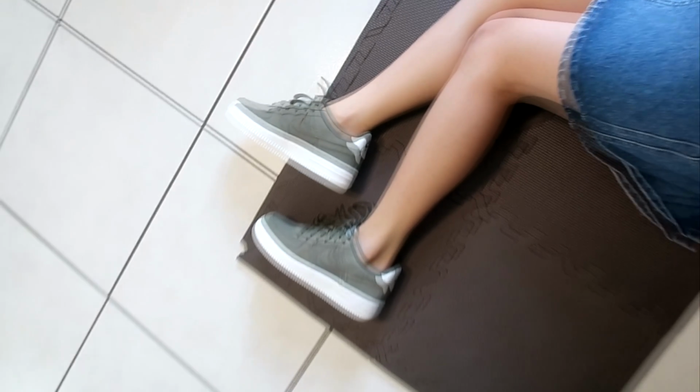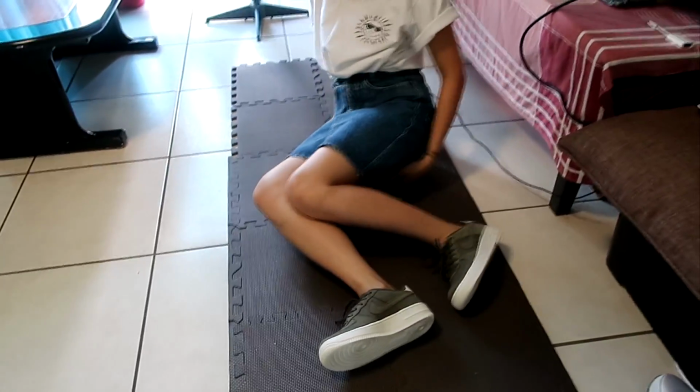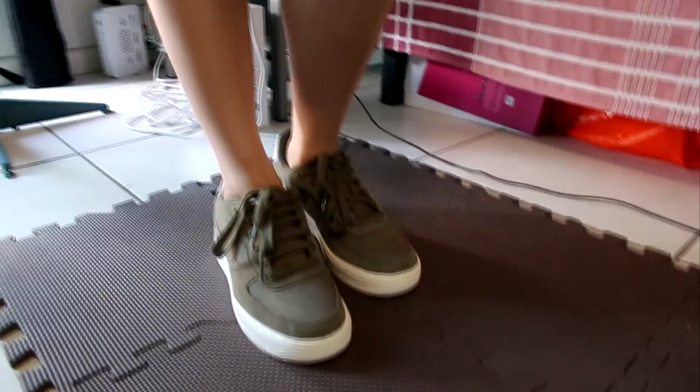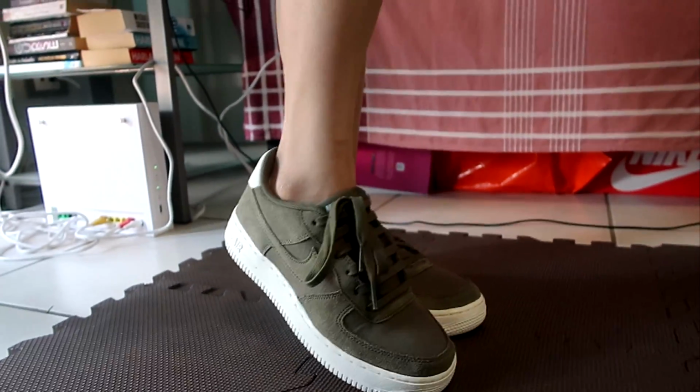Char. Model ng peg. Sige. Hawakan niyo yan. Ay. Dry skin.